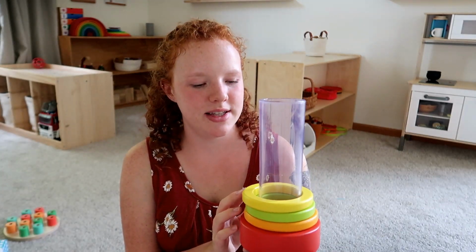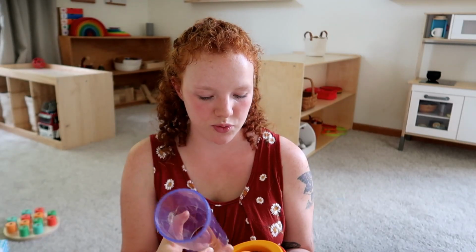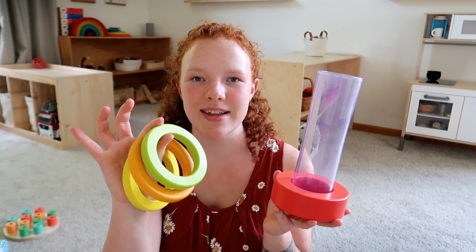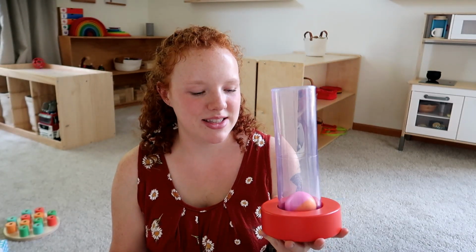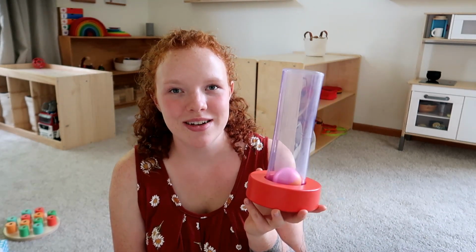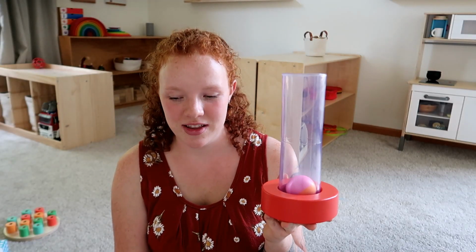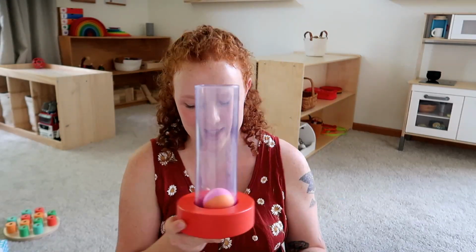Number seven is this stacker ring toy. So it's sort of just a simple stacker, but it comes apart. It has this tube and the base, these three different rings, and then a ball to put in the middle. We've had lots of different stacking toys, but this one has been our favorite stacking toy we've ever had. Again, anything that combines different complexities so that different age groups can enjoy it. Our toys are really well loved around here just because we have different age groups. So anything that I can use to benefit different ages of kids at the same time is something that I'll always reach for to pull out.